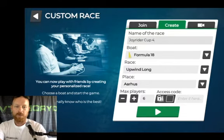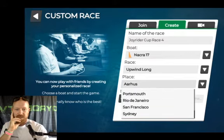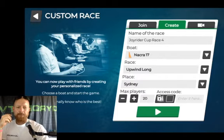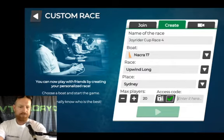Joyrider Cup race 4. All right, and we're going in the NACRA 17, upwind long. All right, answers on a postcard. Where should we go next? Sydney. I like Sydney. I wasn't that taken by, to be honest, San Francisco on here. Didn't sell me a good vibe.